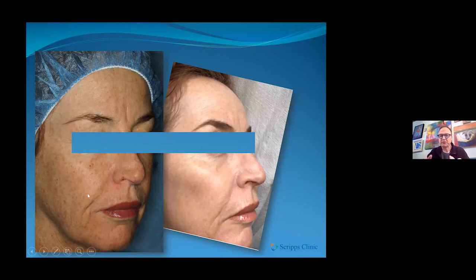Again, the critical thing when treating pigment is to get the right fluence and the right pulse duration. The presets on the M22 Stellar are actually quite nice. If you use the presets and you just choose the rejuvenation settings and you choose the amount of pigment, typically we're using the 560 nanometer filter for the face, sometimes the 590 nanometer filter for the chest, and you pick the right settings based on that, you're going to be good.